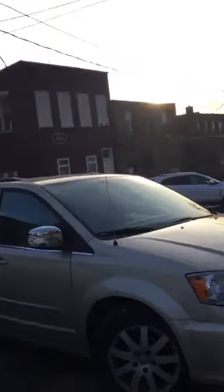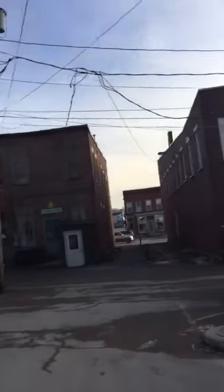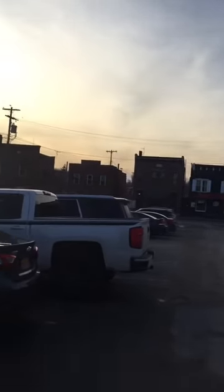I'm going to show you how locals get around town. There are shortcuts all around town. Basically, experienced walkers will know to take alleyways and things like that. Canton is not a dangerous town, so you can do that in a town like this. Even after dark, well, I wouldn't really recommend it after dark.